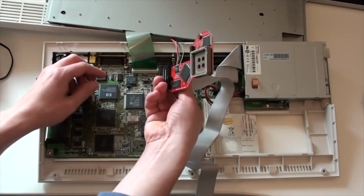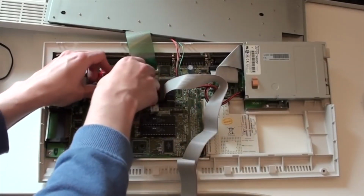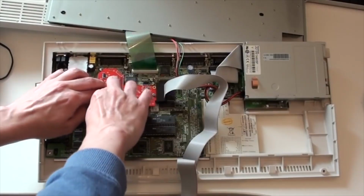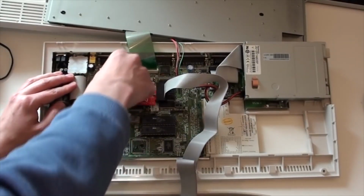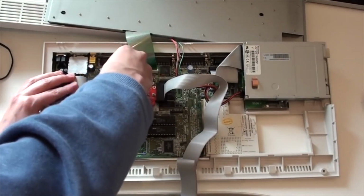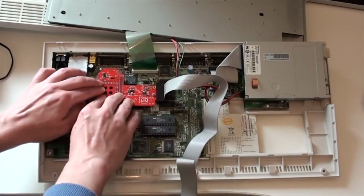Now like I mentioned, I did have the Indivision AGA fitted in this machine that I did a video on a few years ago. Unfortunately, as mentioned, the Warp 1260 is not compatible with it, but the team are going to be bringing out their own scan doubler that will be released soon, allowing you then to display everything via the HDMI connector, meaning that you'll only need one monitor for everything.